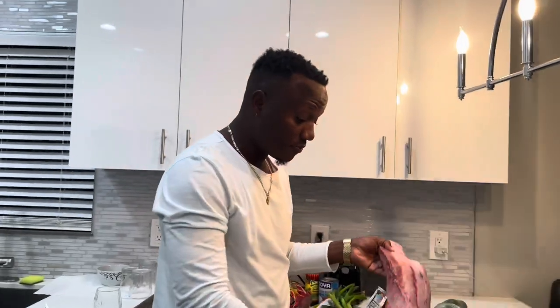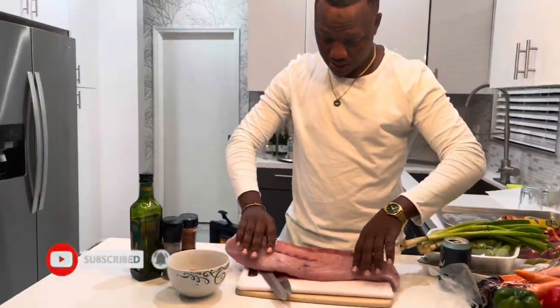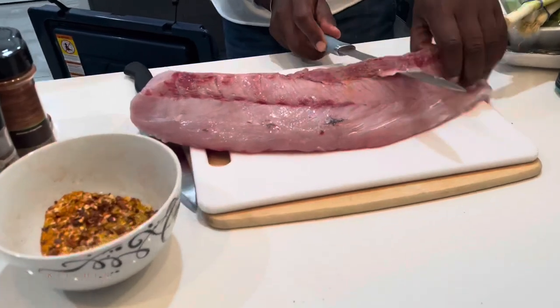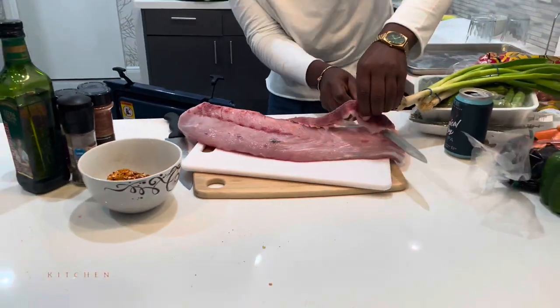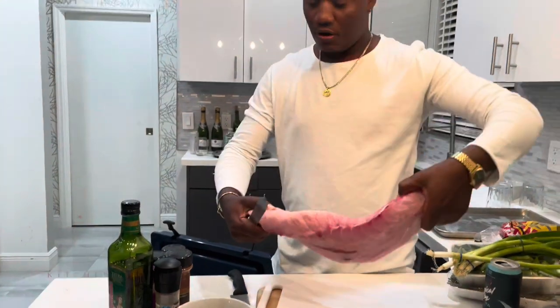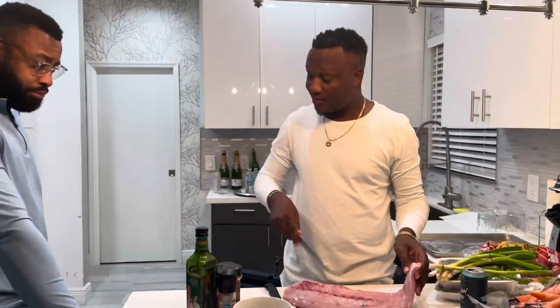Alright, watch here. We're going to take the fillet, right? I want to get rid of the blood mark here. We're just going to cut along this mark and remove this part. Throw that back in the cooler. Our friend James did a very good job at filleting this. All the bones are gone, you can feel it.